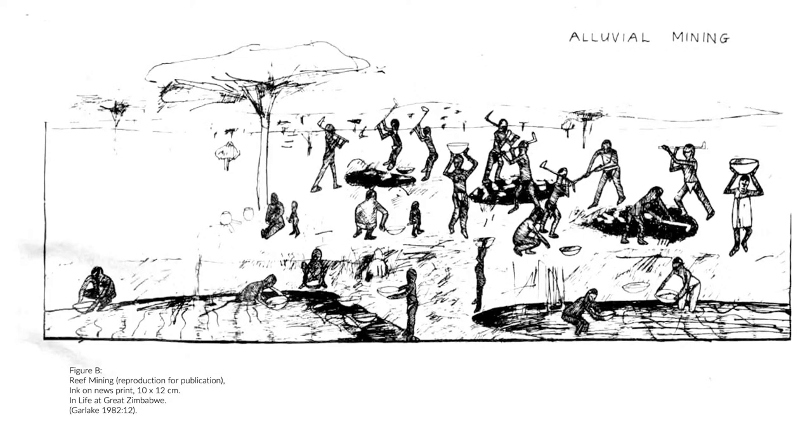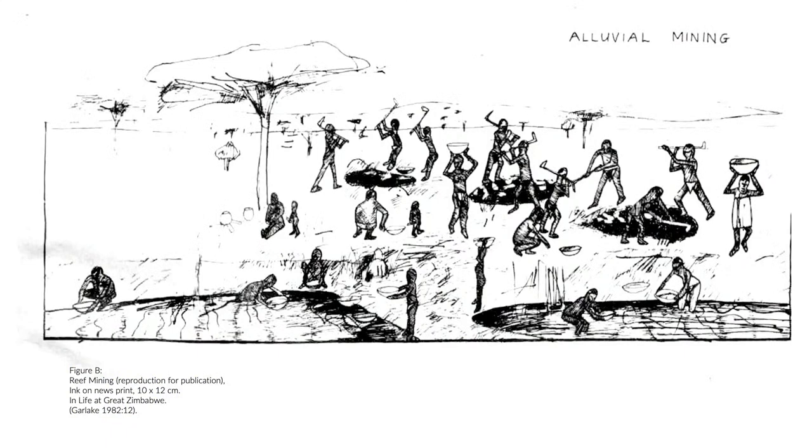Figures A and B in Life at Great Zimbabwe reimagine life in general and specifically gold mining as an aspect of life at Great Zimbabwe in the 13th century. The images in the book are tasked, complicatedly so, with rebuking the imperial visuality of the late 19th century, as well as speculating about the reality of the 13th century through projections. They fulfill both these tasks.